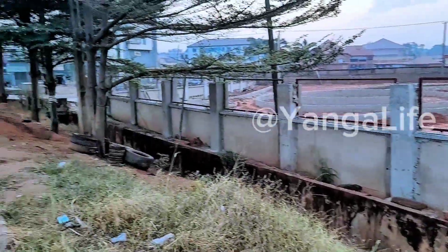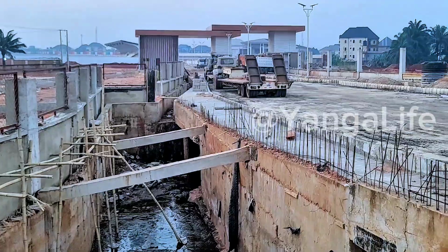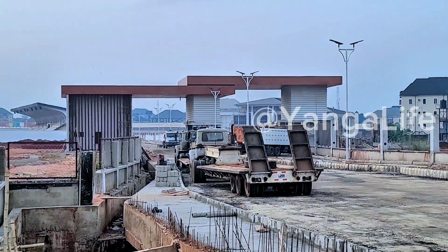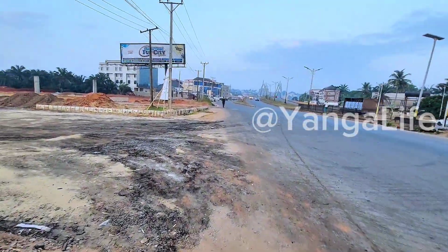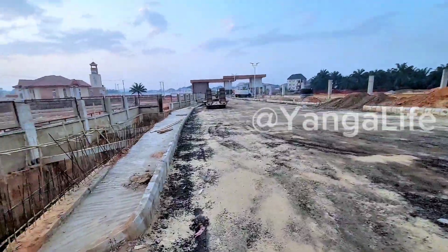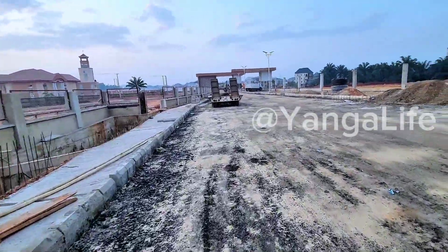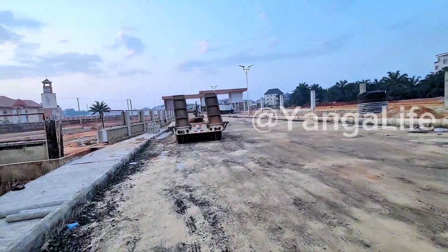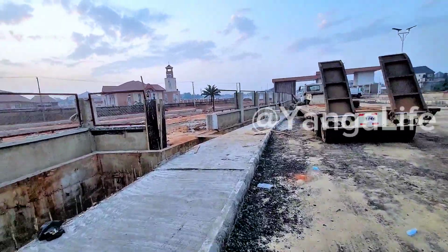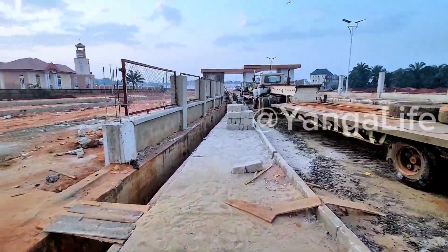Today, once again, we are bringing to you the Solution Fun City in Awka, located very close to Kwata flyover and co-located with the mini stadium in Awka. So we are going to move inside to have a view of the recent developments in this arena. We'll be moving around the whole site as usual to see the latest development happening within Solution Fun City in Awka.